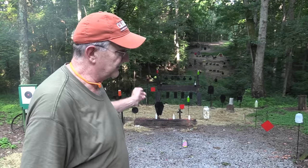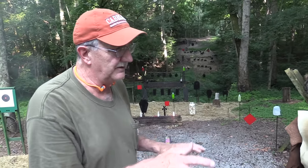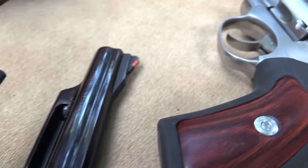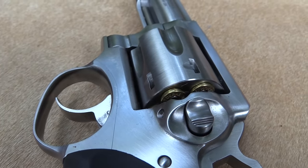And we're gonna kick off some more shooting because I've got a Ruger, I've got everything you can imagine. And ooh, look, a loaded gun. You know what, it'll need to be emptied, won't it, fairly quickly here.